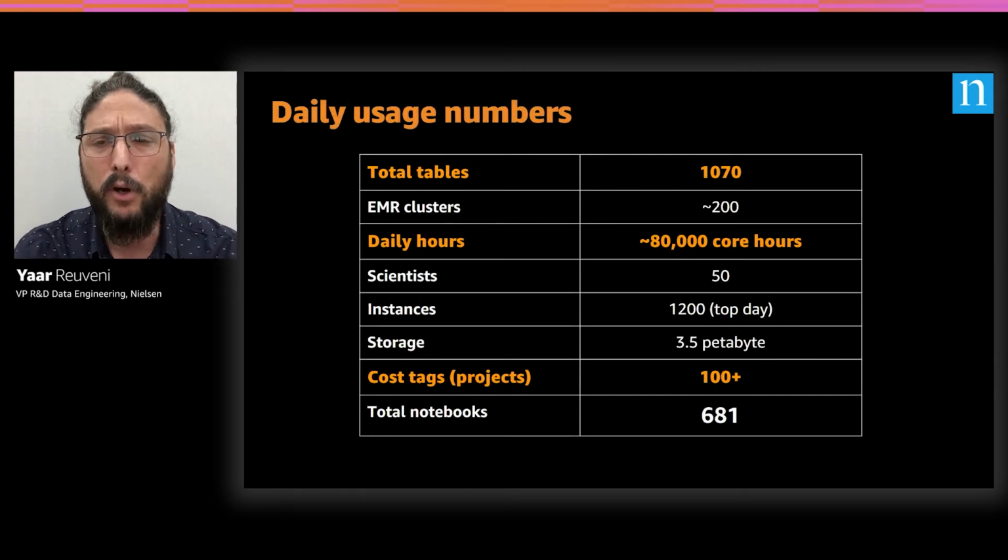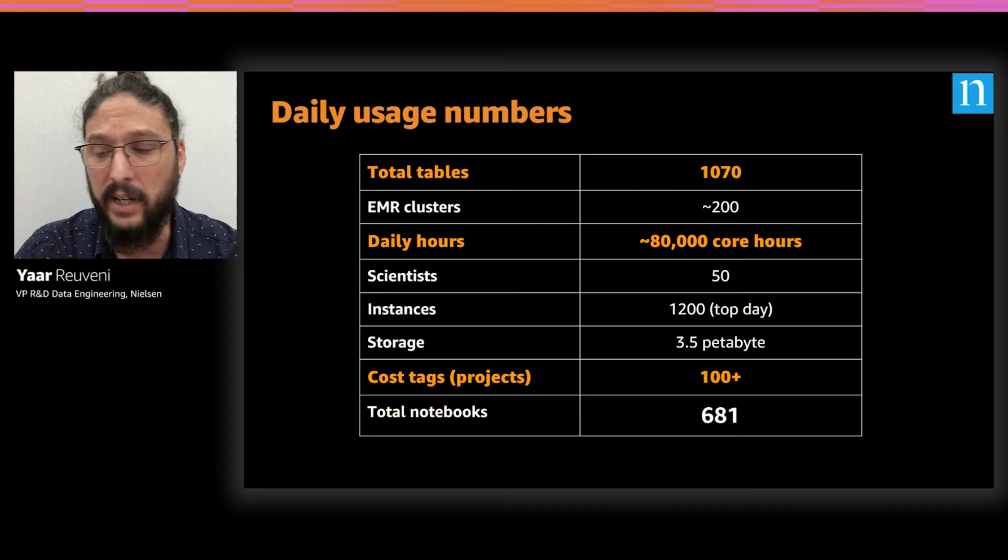Since we are in production, we already have over 1,000 tables. And since users are creating tables and we have automated flows that generate tables, this number goes up every day. We have around 80,000 Spark core hours per day. And we already have over 100 cost tags, which means we actually have over 100 different projects running on this system.